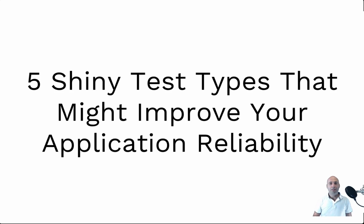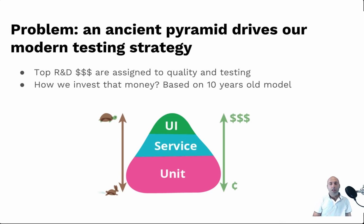So let's get started. What is the problem? What do we aim to improve? Why do we need 5 new test types?